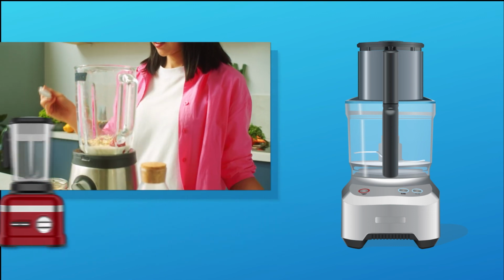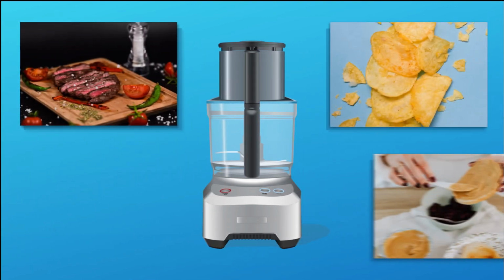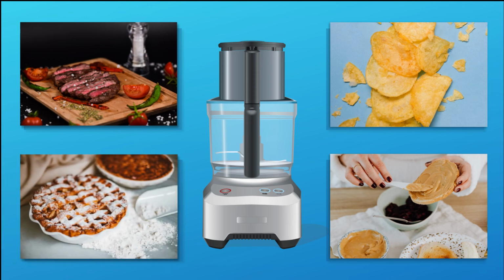So, whether you're looking to grind meat, slice potatoes to make your own chips, whip up your own peanut butter, or make a pie crust, you'll definitely want a food processor on hand.